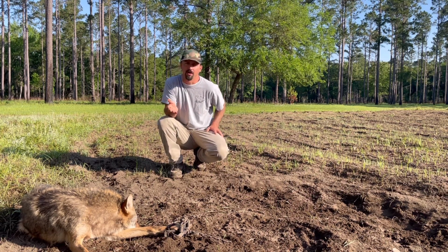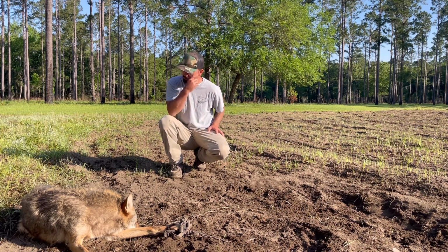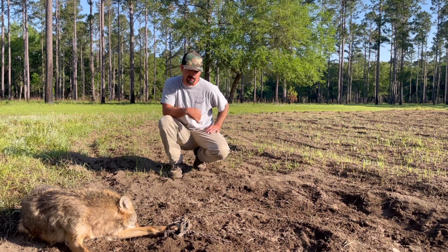In our area, coyotes aren't native here. They're an invasive species. They came around 50 or 60 years ago, started showing up, and our native wildlife really took a major hit from it. So to get this guy out of here, especially this time of year, is pretty vital to the success of the whitetail and the wild turkey and all different species of animals. So anyway, we're gonna get this guy handled and keep rolling.